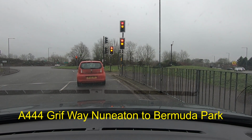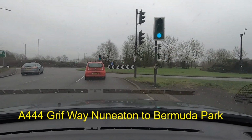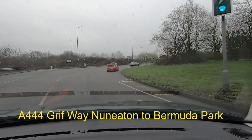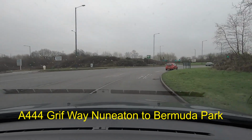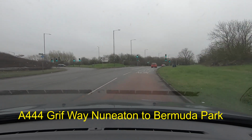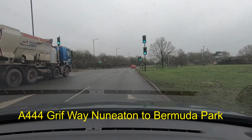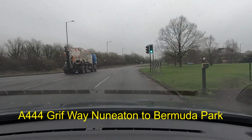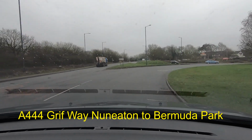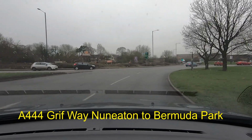So when the lights turn to green, we can go. We're going to move directly into the lane that's next to the island, and that again will say at some point Bermuda Park on it, B-E-R-M, Bermuda Park, here it is. We're going to follow that around. As we come around, we're using the outer line of the lane to guide us. So there's our line. We're going to use that to guide us.